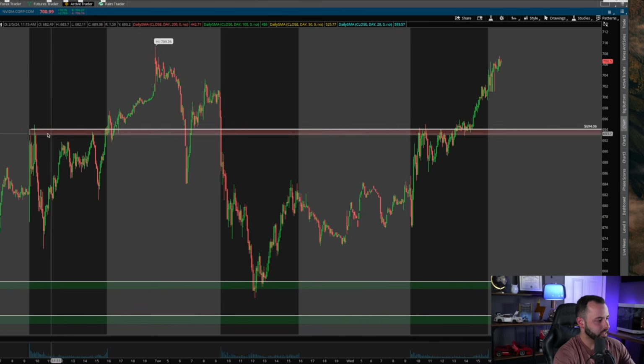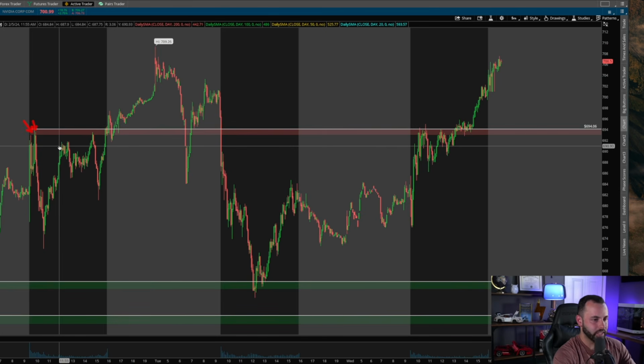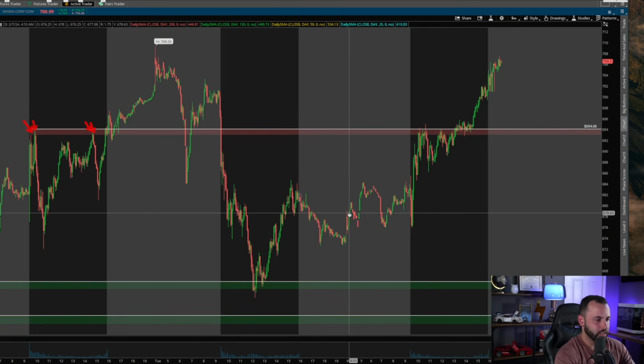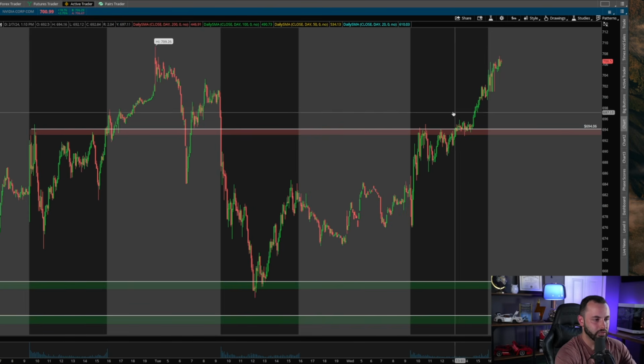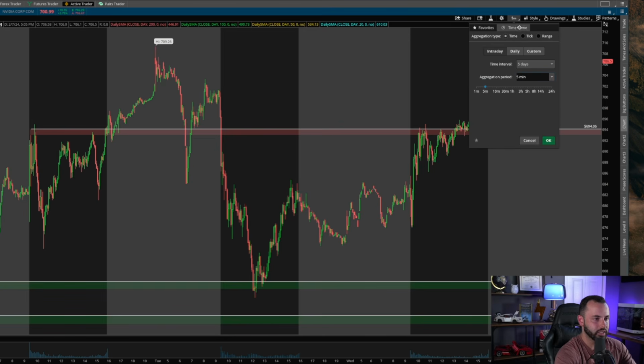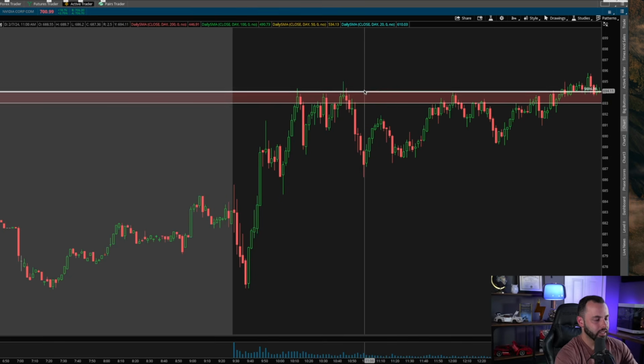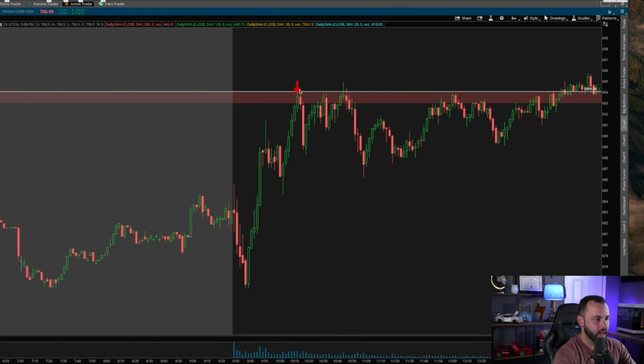So you guys can see right here, NVIDIA, we had this 694 level. 694 was a very major previous rejection back here on Monday of this week. So today, NVIDIA had a very aggressive move into that 694. And if we go down to the 2-minute time frame, we will see visibly we had a lot of inability, a lot of action not able to get above that 694.